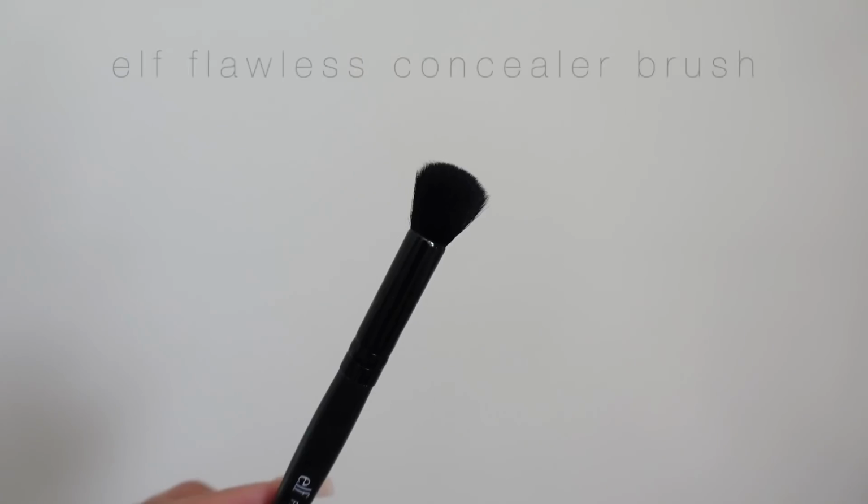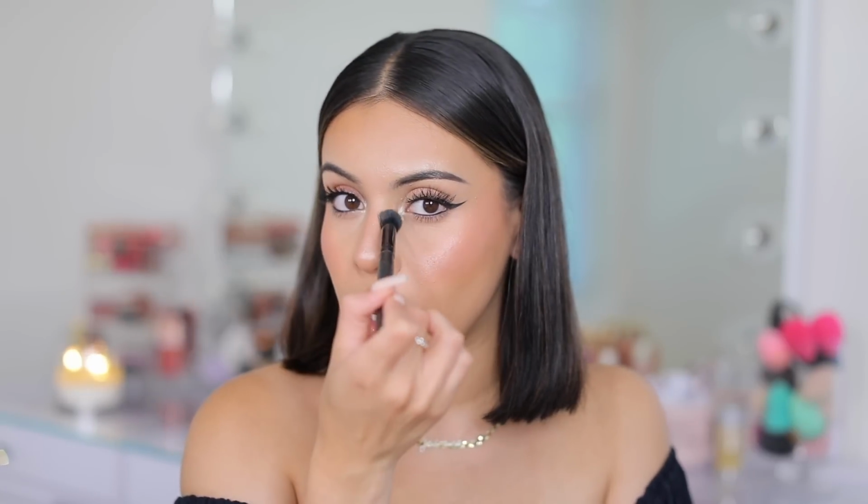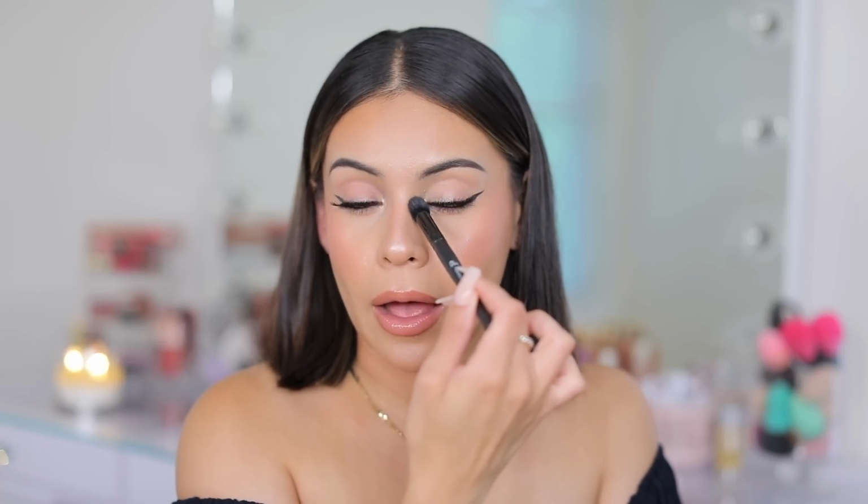2 more brushes that I have here are from e.l.f. The first one is the Flawless Concealer Brush. And this is a nice addition if you like fluffy brushes like this. Again, for concealer. I love this for the inner corners right here in this area if I want to blend out or even add more concealer if I want to kind of lighten this area up. And I also use this brush every single day to clean up the concealer around my brows. It just blends it out flawlessly.